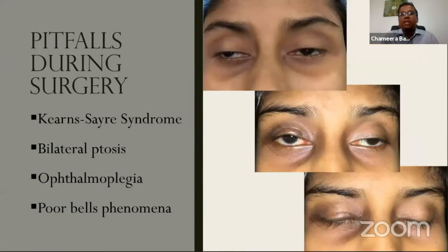For example, this lady with Kearns-Sayre syndrome had bilateral ptosis with external ophthalmoplegia. She also had poor Bell's. Because of that, we could not compromise her lid closure. So we did only a partial correction of ptosis, so the visual axis is clear and at the same time lid closure is preserved. Remember, safety is more important.